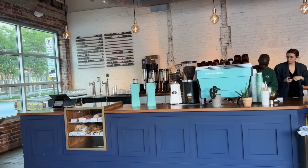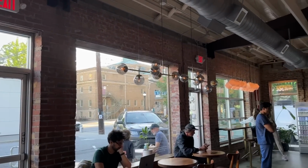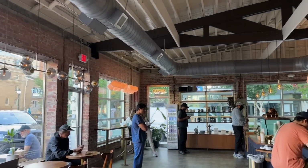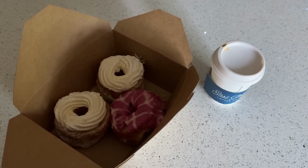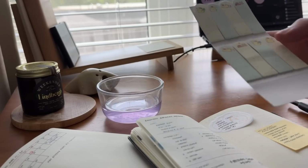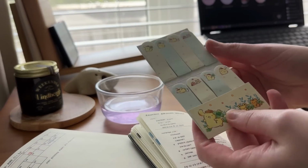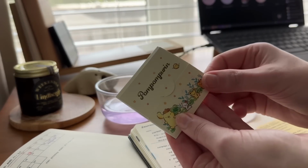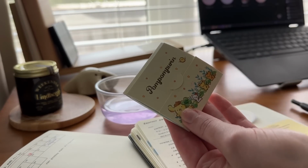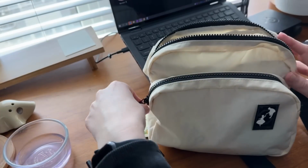Moving into the weekend, I did a little side quest to a local coffee shop to get coffee and donuts. My husband's birthday was this weekend, so we had to kick Friday off with some donuts before we embarked on our weekend getaway, which means it's time to pack some stationery. I recently found out that these Daiso sticky notes fold up like this, and my mind is blown.